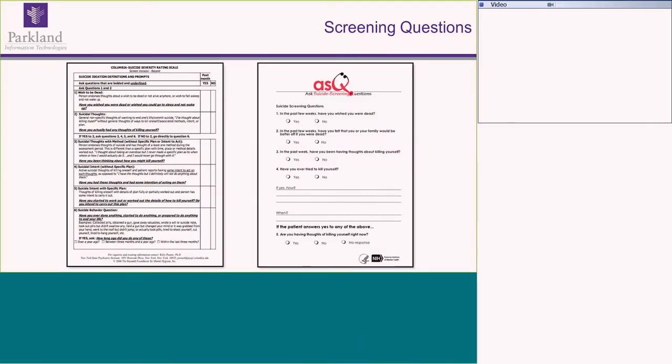So the screening tools that we would use, we chose two. We are using the Columbia Suicide Severity Rating Scale, the screener version, which was developed obviously at Columbia, and we use that for our patients ages 18 and older. And we use the ASQ, the Ask Suicide Screening Questions tool from Lisa Horowitz at the NIMH for our kids between the ages of 12 to 17.